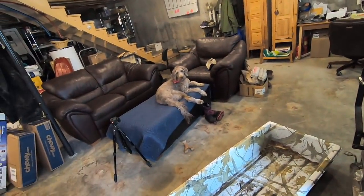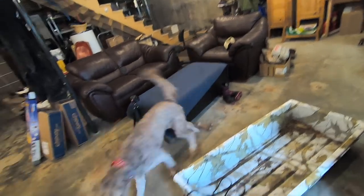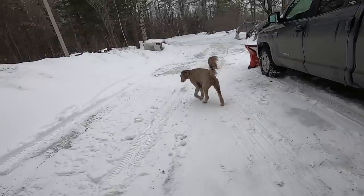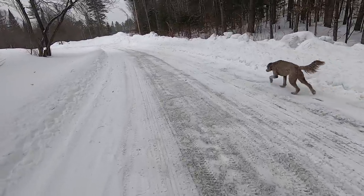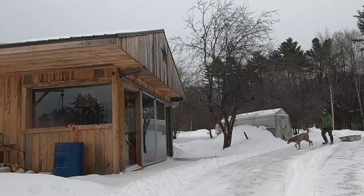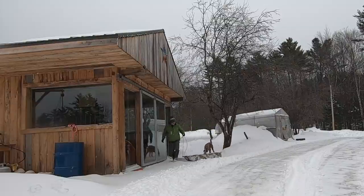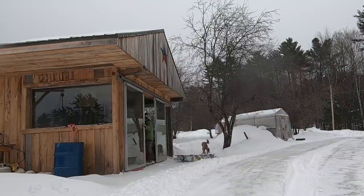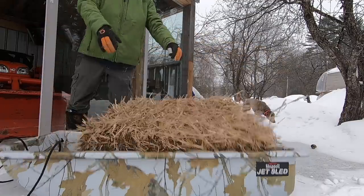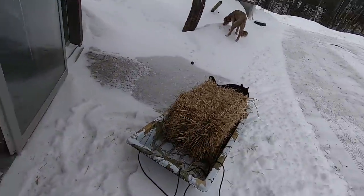You ready to go out, Pluto? We gotta go get the goats some new fresh bedding. They got snow all over theirs. Come on, let's go. We gotta go to the outdoor kitchen first. Stay out of the kitchen, mister. I'll end up shutting you up in there.